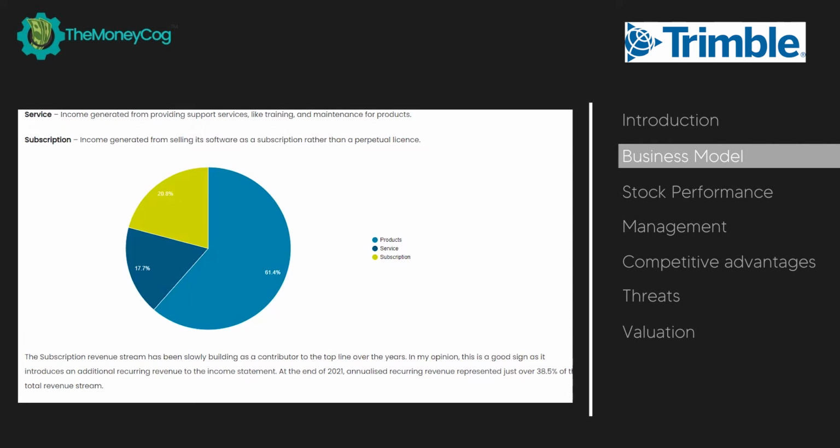No, that makes sense. It looks quite simple now that you've gone through the notes, and obviously those who listen to the podcast can click on the link in their own time to look at the note where it gives a nice pie chart and breakdown of how this company makes money. So you've got product, service, and subscriptions.